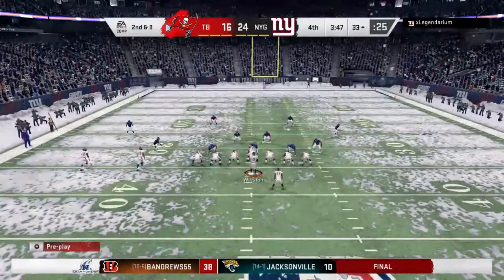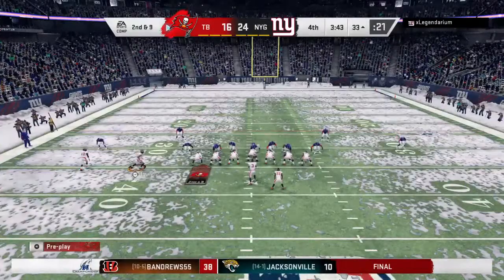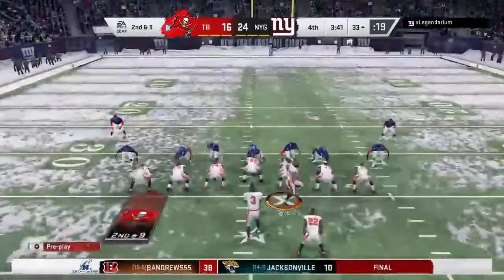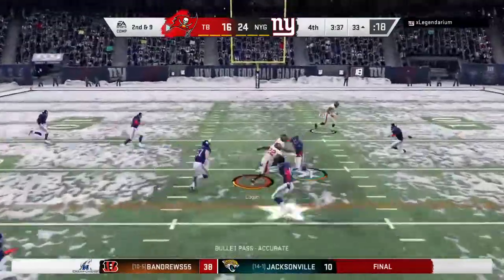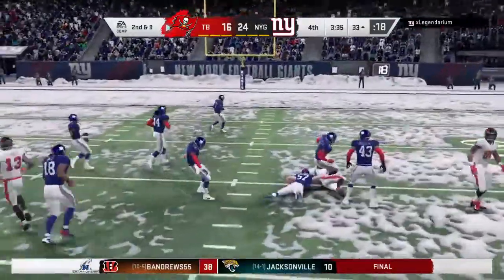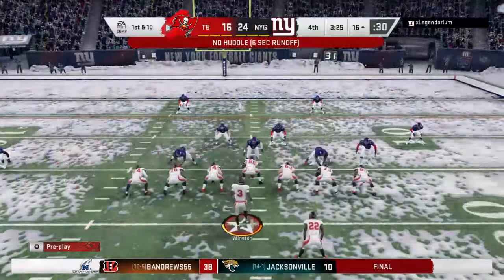The run only got a yard. Here's 2nd and 9. Let's go. Winston got his man, complete over the middle. That's Logan. And they're going to have another first down as the tackle's made at the Giants' 16.